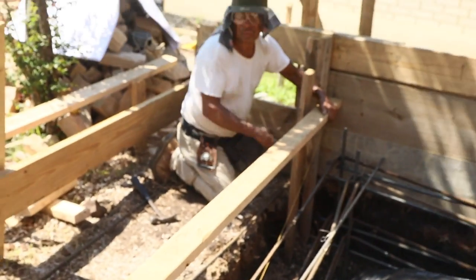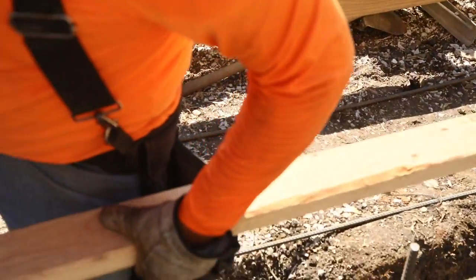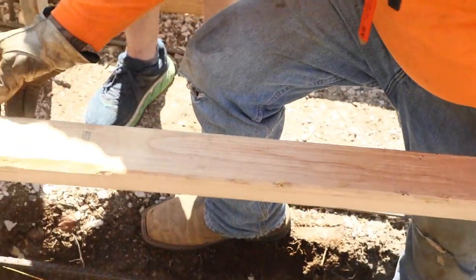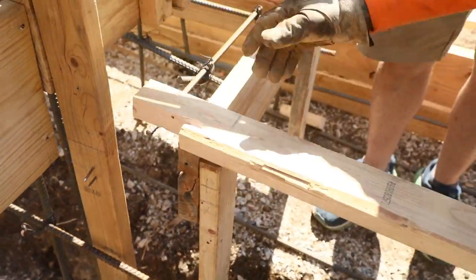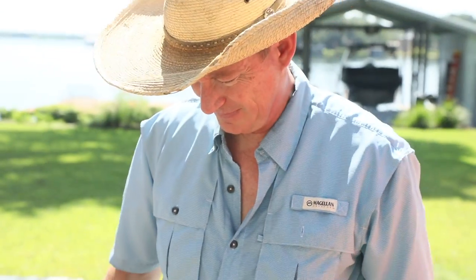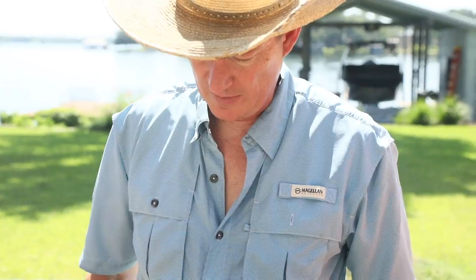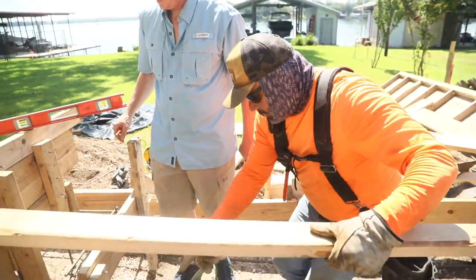Maybe a little bit more. Well, we're going to have to go a little more. This is going to come in here. Okay, that's good. So what we'll do is the concrete will flow through here, and then we'll have to take this out. Once things start setting up, we'll knock it out. Okay. Not right now.